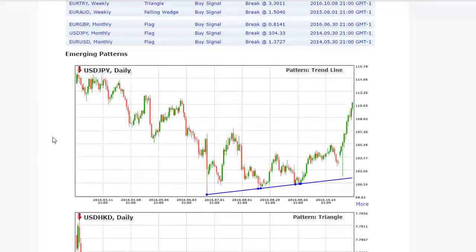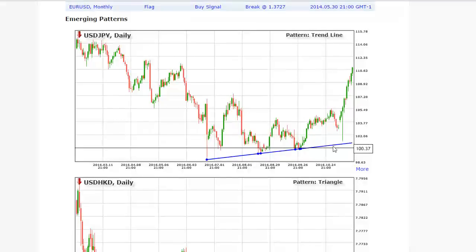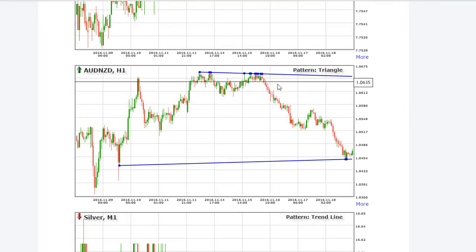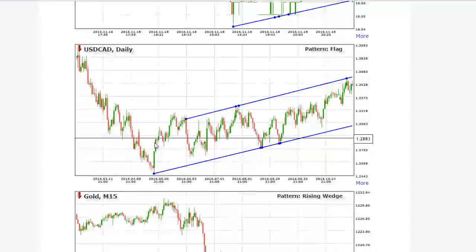So let's look at our US dollar. It's showing just a trend line. So how are you going to trade a trend line? Usually trend line bounces. And you saw that it pulled back here. You got your 3 touches here. Let's keep going here. Aussie, New Zealand. It's forming a triangle. This is a really large triangle. But again, you're looking at the hourly chart. I love patterns on higher time frames.